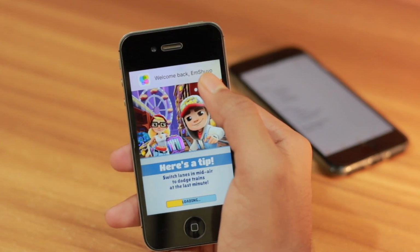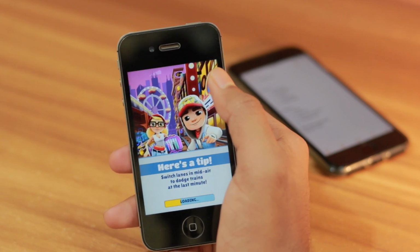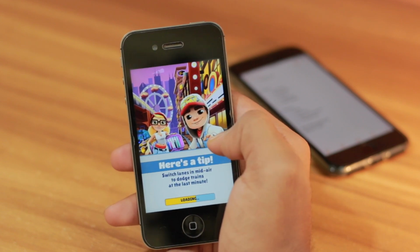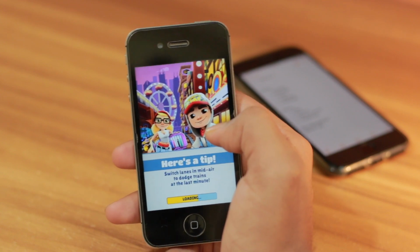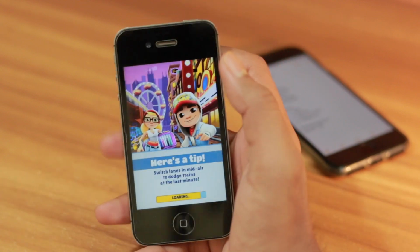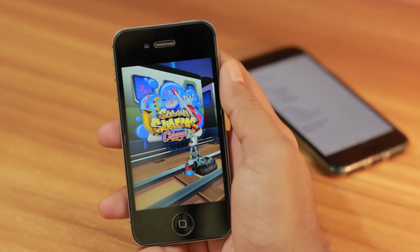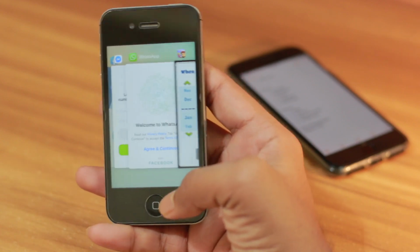Oh, welcome back, EM Shubha. Yep, EM Shubha is back. Your bro EM is back on Subway Surfer with iPhone 4S. That is the very bad thing. Oh, bad experience. It is still not loaded. My hand is paining. The sound came fast. Okay, okay, we can take it.